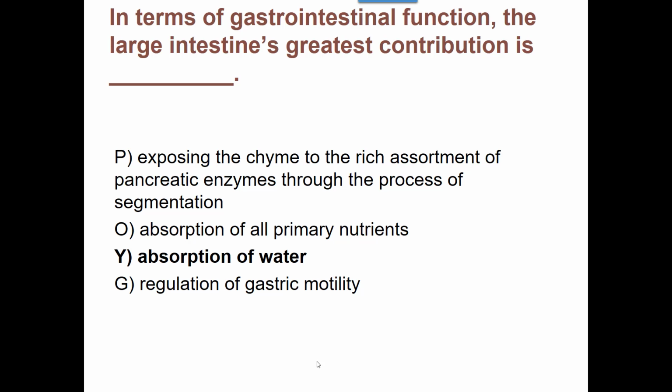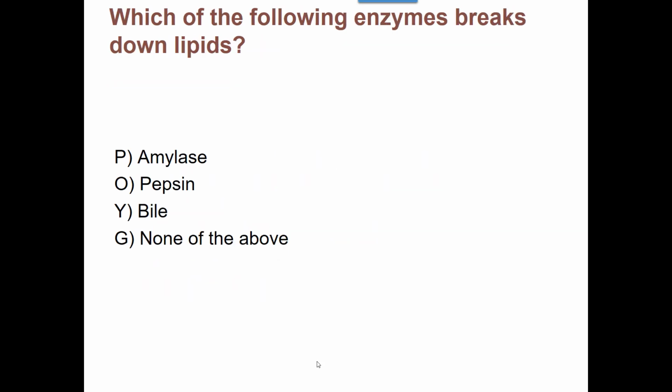Which of the following enzymes breaks down lipids? And it's none of them. The enzyme that breaks down lipids is lipases. And so, there's the end. So again, if we get to any part of this, hopefully you skipped ahead to wherever we didn't get.